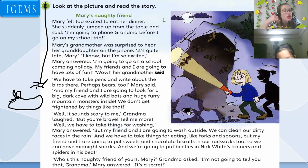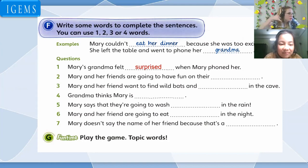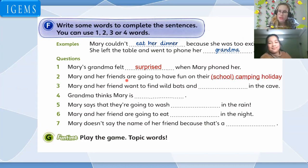Okay. Who did she phone? She phoned her grandma. Good job. All right. Mary's grandma felt what when Mary phoned her? Felt worried. Surprised. Right? Why? Because Mary was phoning her late at night. On the school trip, Mary and her friends are going to have fun. Camping trip. Oh, yes. Camping. Or school holiday, school trip. It's okay. Good work. So you can say both is fine.